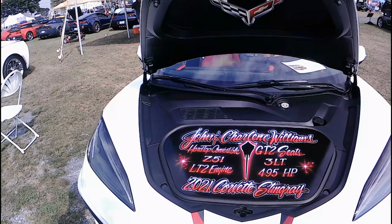I can see why people want this car. Still don't know if I would pay over MSRP the way some are. That's ridiculous. Super cool. Super cool. Those Z06 look good in any color. Wow.